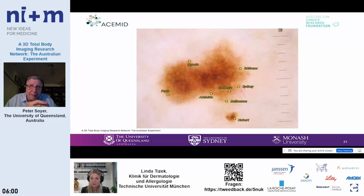But eventually we will have 15 sites across, as we call it, the Eastern Seaboard, and we will have a few sites in places where there is no dermatologist, where we'll basically test telemedicine. There's a huge interest also from our funding body in these regional and rural areas, because equity of access is a big issue in Australia. And of course, it's not as densely populated as Germany.